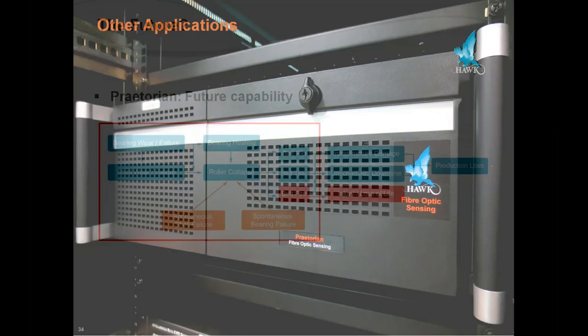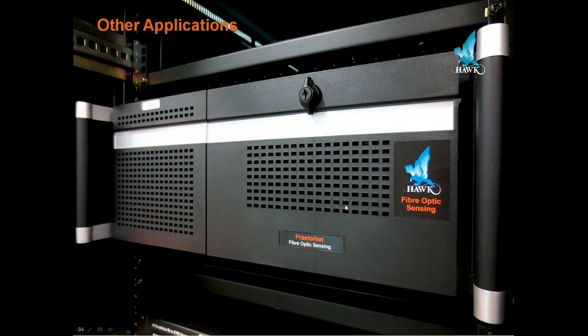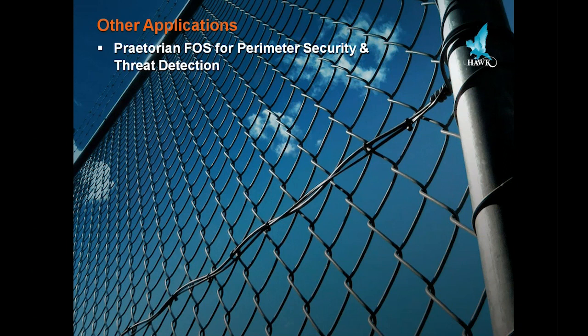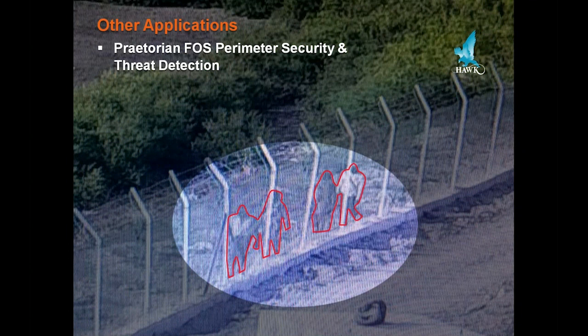Other applications. The big ones are perimeter security. If you're on a sensitive site, or a site that takes things out that other people would like to take off you, it's probably worth having a look at. You can put fibers buried in the ground or on fences like you see there. And you're actually able to detect people approaching and or climbing and or cutting your fence and tell who, what, when and where. You're able to point cameras at them automatically and reduce the number of people who actually need to look at screens on site.